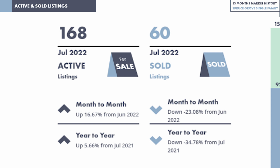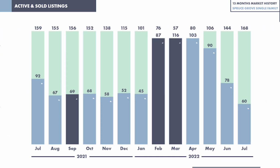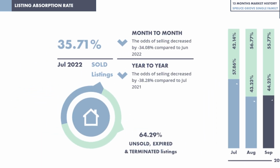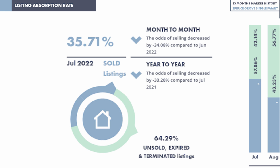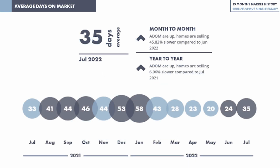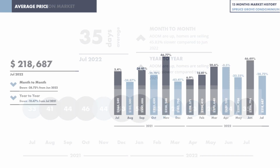So again, it's the same type of thing as what we saw in the market overall. Here's the 13-month history. The absorption rate was sitting at 35%, which is still a drop from June when we were sitting at 54%, and the average days on market sitting at 35 versus 24 last month and 33 in July of last year. Now we'll just quickly look at condos.